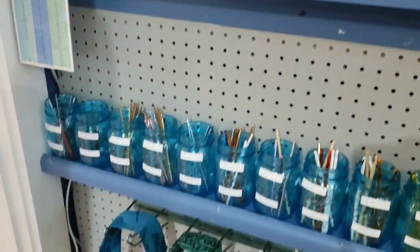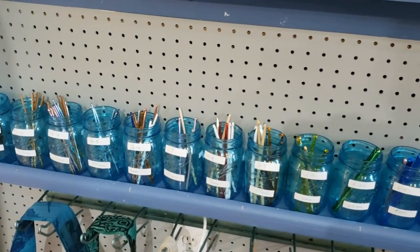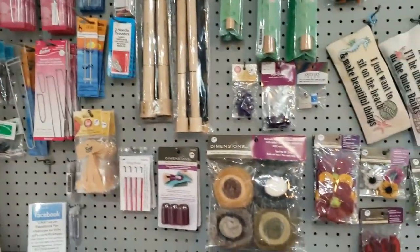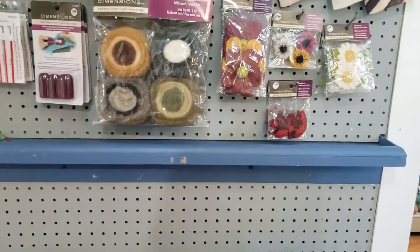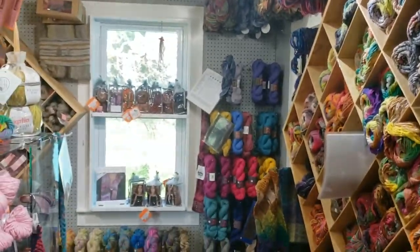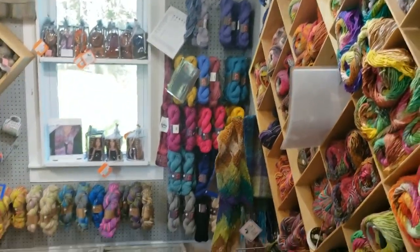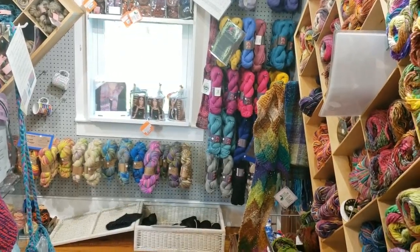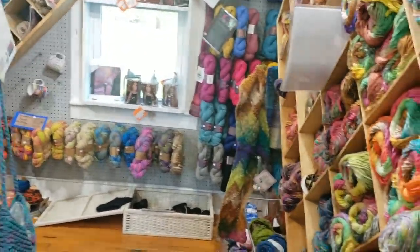I love your crochet hook setup. I think that's just adorable. Yes, and then some notions. I wish my whole studio looked like that, with everything in the jars. All right, I'm going to spin back around, y'all. And then you have more of your crochet hooks, but some of those look like they're handmade, like glass? Actually, some of them are resin. Some wood, they're all different.